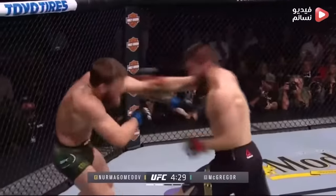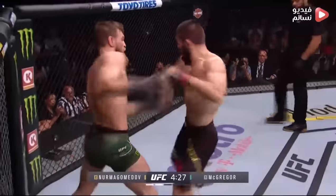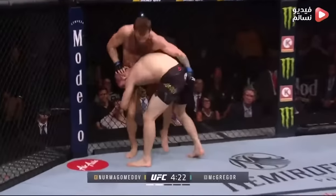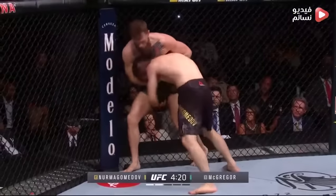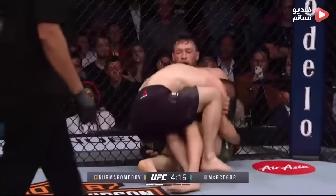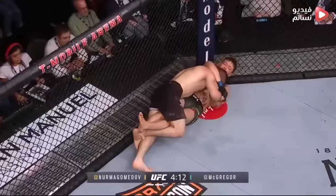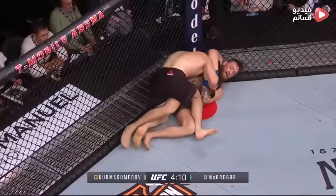Wow. And that's the problem with takedowns, is they gain the respect of the striker. Your striking gets better if you force takedowns because you're thinking about the shot. And now the shot set up from the overhand. He goes back and forth, and that's what's made Nurmagomedov the best. That right hand. Wow. What an entry by Nurmagomedov, and now he has McGregor up against the fence, 4+ minutes with which to work.